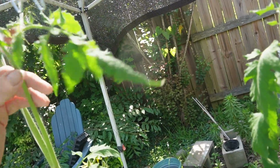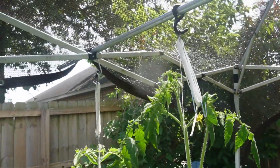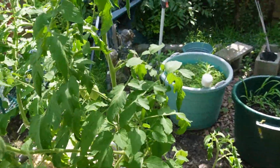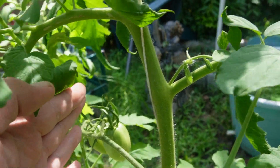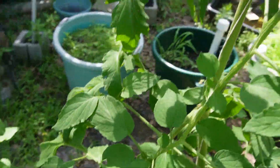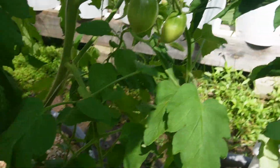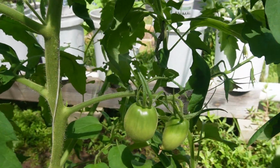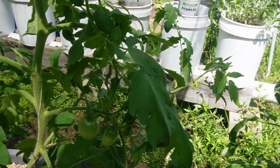This one's actually getting a little bit tight, so I'm probably going to have to do something with this sooner rather than later. As far as growth, we definitely have flowers, and then there's a couple of these forming down here. These tomatoes are like an ox heart kind of shape, but similar to Romas, that kind of shape tomato. And they're what you would use for cooking.